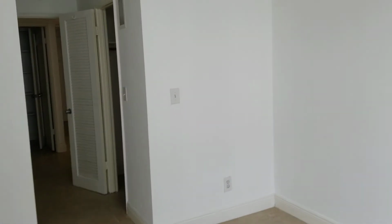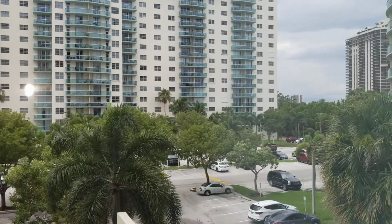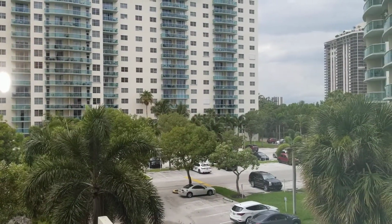And then you have a tile floor. Very convenient, very clean, freshly painted unit. Don't waste the opportunity. It's a very good price for this unbelievable location in Saniayo. Some of the best schools for you and your kids.